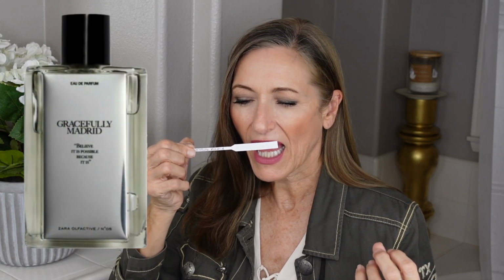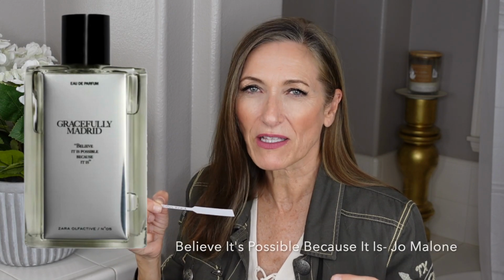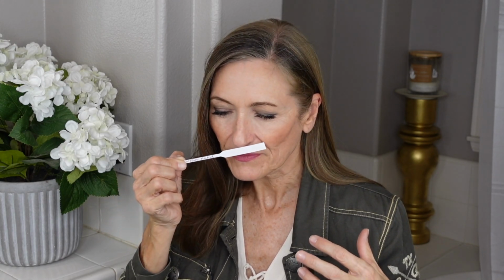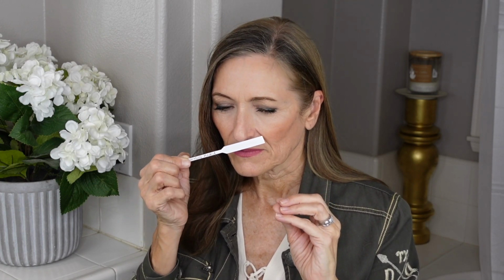All right, next we have Gracefully Madrid. And the quote for this one is, "Believe it's possible because it is." Now the notes are orange, geranium, and musk. You're really gonna get the orange in here. It's lightly sweet. It's got a little bit of a powderiness to it, probably from that geranium. And then you've got some musk all around. Super nice fragrance.